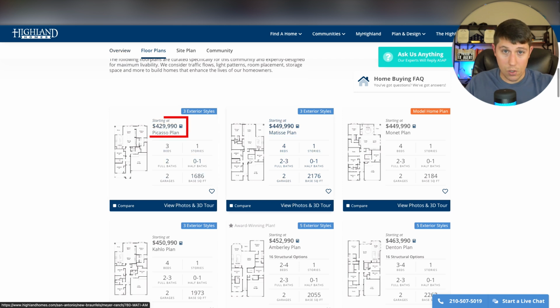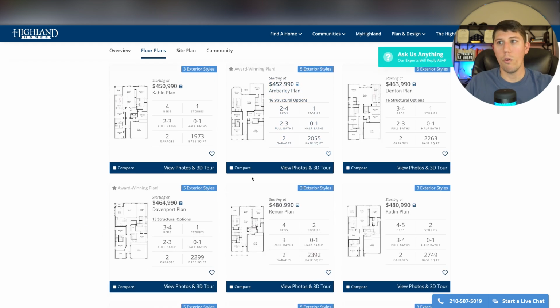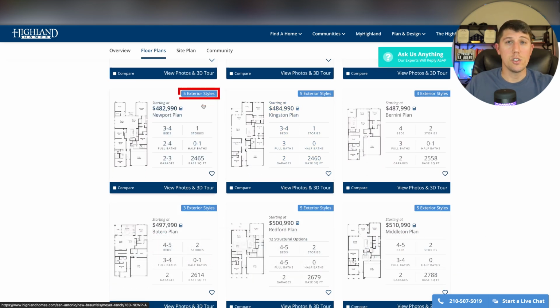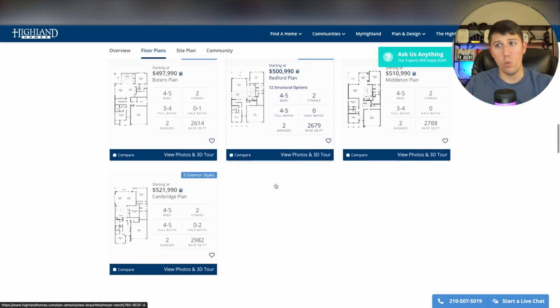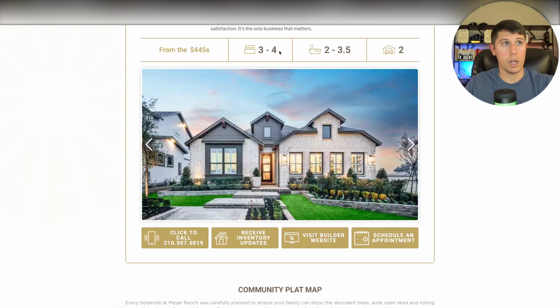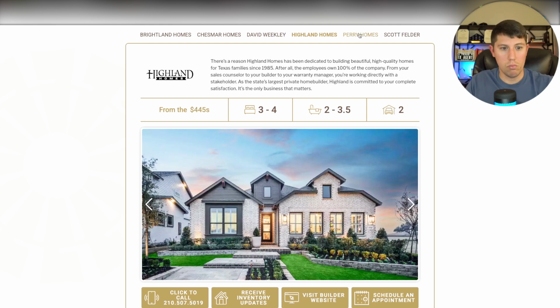So again, these are the starting prices of the plans, not including the lot premium, but it starts at about $430,000 with about 1,600, almost 1,700 square feet of living space, and they go all the way up to about $520,000 with almost 3,000 square feet of living space. As you can see too, with Highland, you can really customize these. They've got a lot of different options when it comes to the exterior as well as the interior. You can see on this one here, they've got 12 different structural options to choose from. So you can really change a lot and make it unique and make it yours. And if you're building any of these from the ground up, you can choose the flooring, the cabinets, the countertops, everything that you want on these homes, and make it as customizable and as yours as you can.